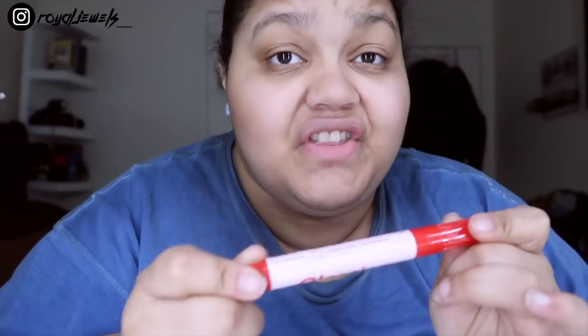But this I'm only saying because this works for me. Everyone is different. Everyone's skin works in different ways. So I recommend you try it out and see, but read the labels before you try, because you probably do have allergies, since it's a chemical one.